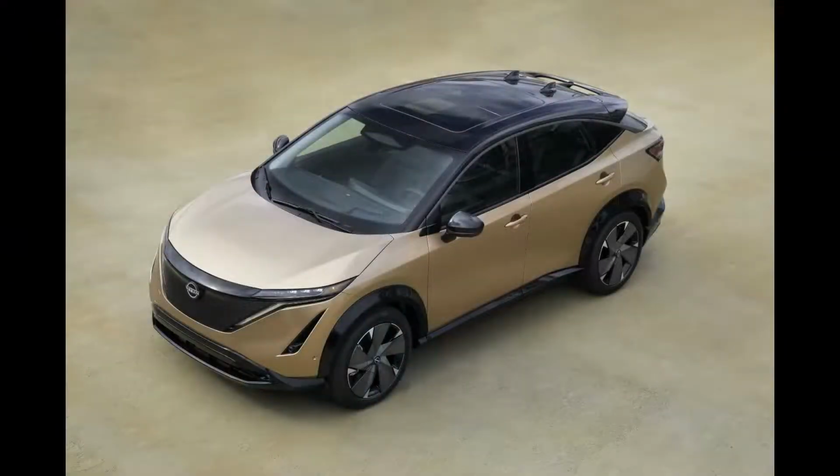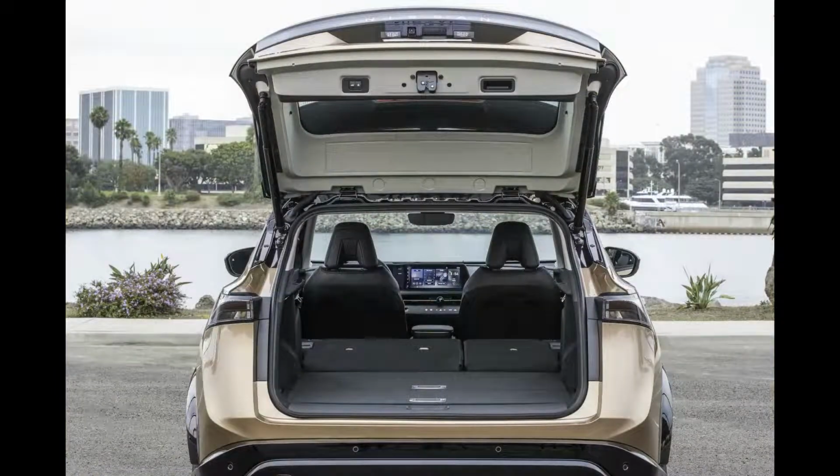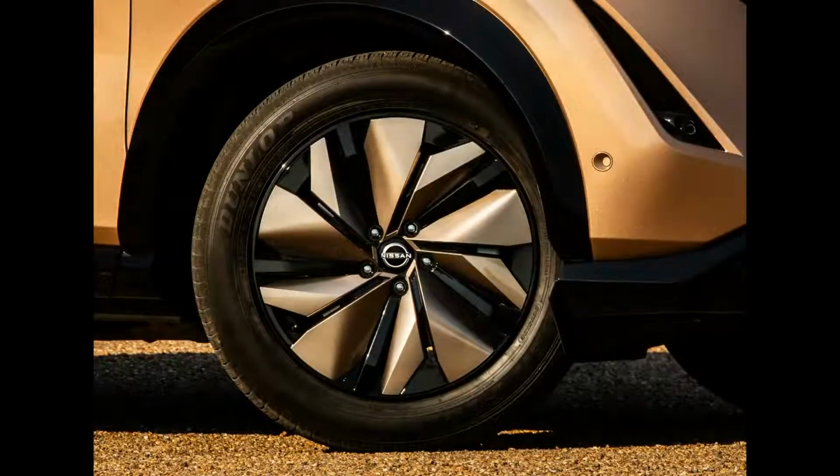Yeah, what would you say it's the size of, the Murano? I think a little bit, well, I'd say more like the Rogue. Okay, really? You think it's a Rogue? I think it's, well, do we have any specs on the length? I don't think so. I'll have to check. Yeah. Interesting stuff, though. And I think it's one of the most beautiful vehicles out there. It's quite nice looking. Yeah. So pretty cool stuff from the folks at Nissan.